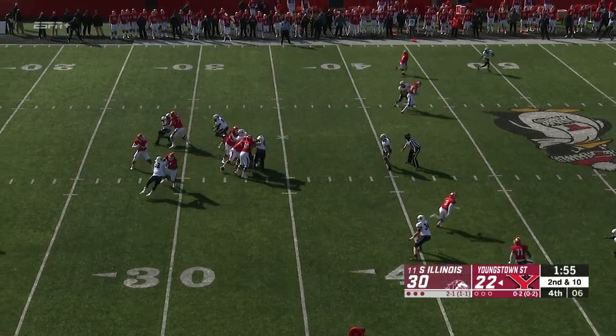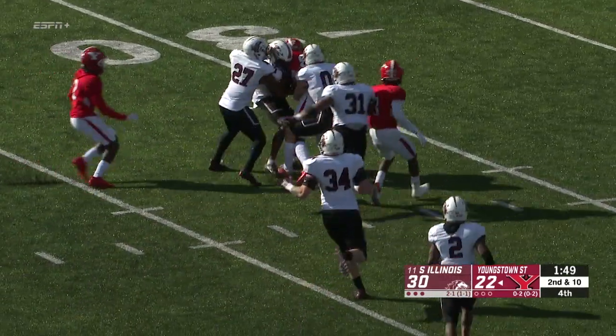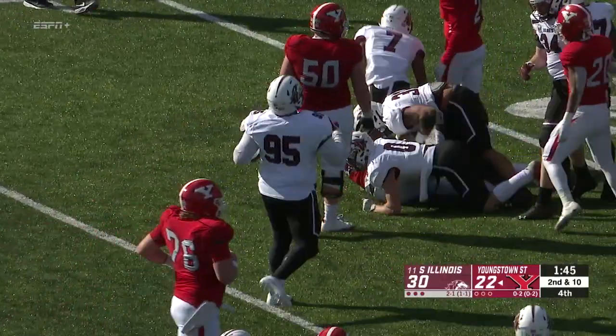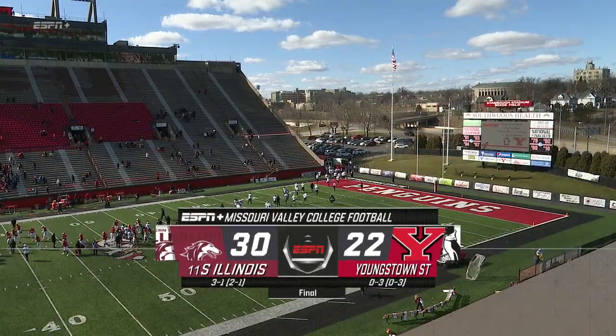Wade takes the snap. Linebacker blitz coming. Wade throws down the field. He's got Ogletree. A big gain inside the 40, and he's dragging defenders down near the 30. Drew Ogletree, the 6'7", 200. And Youngstown State falls to Southern Illinois, 30-22 the final.